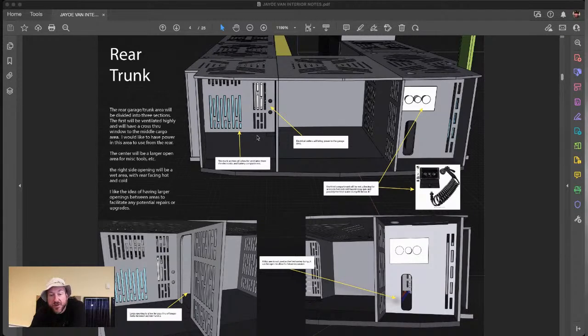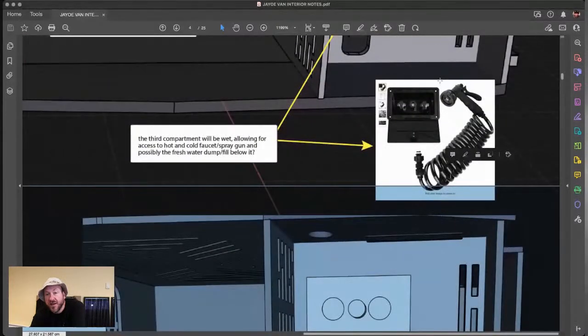The rear trunk area, or the garage as some people refer to it, will be very ventilated. There'll be a lot of air to move through, and there'll be separations between the 3 different compartments. Outlets from the power station will supply power to the back area if I want to charge things and power things from the back. There'll also be on the right side a water access, a wet area where I'll have a fill station probably where I can hook up a connector to fill up the water tank, as well as access a spigot so I can have hot and cold water coming off the back. You can see the sprayer here. So you can see what I plan to have. On the back, that's kind of how it looks.